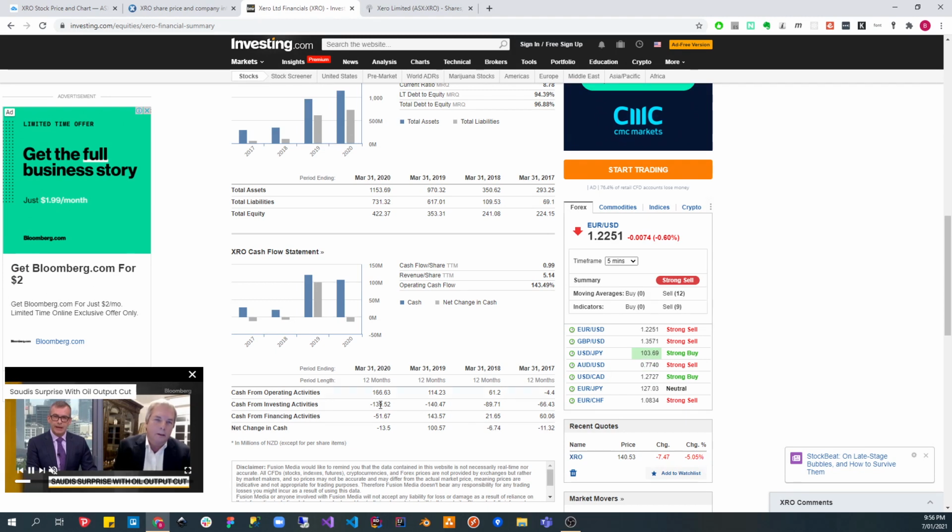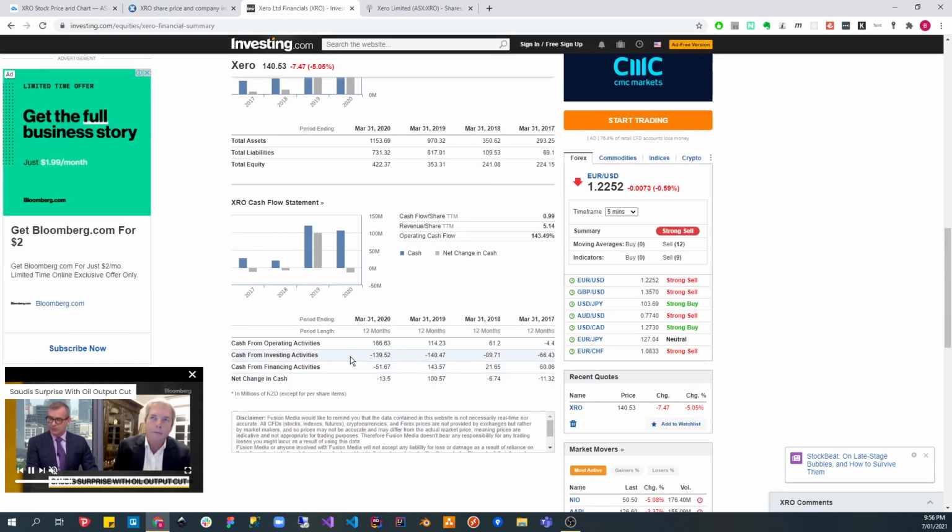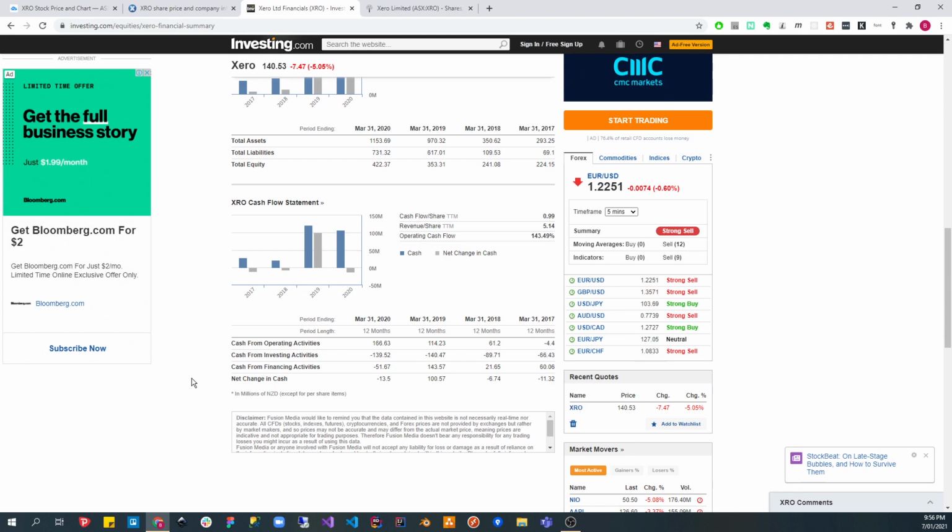So 2020 cash flow from operations has gone up, fantastic. Cash flow from investing activities is when they spend money to invest in maybe new equipment, new software, and stuff like that. Financing, that's probably why there's that peak in net change in cash. So they're borrowing a fair bit of money here, or they're issuing shares and stuff like that. So that's huge.